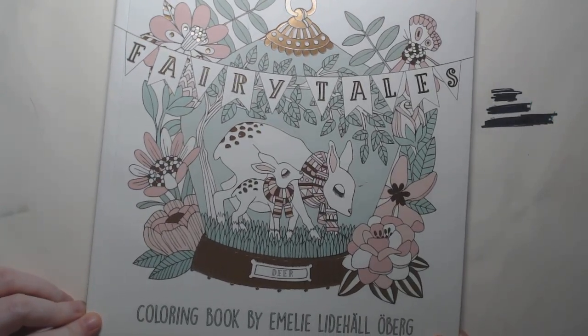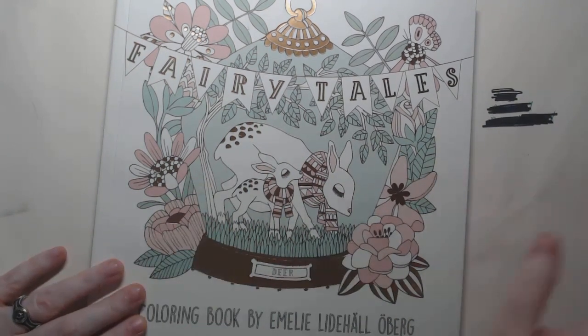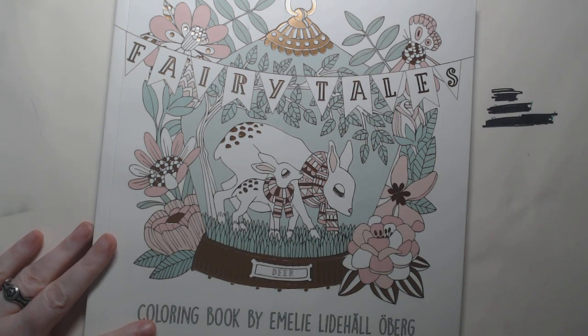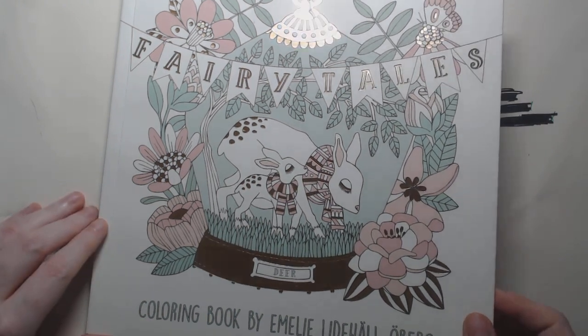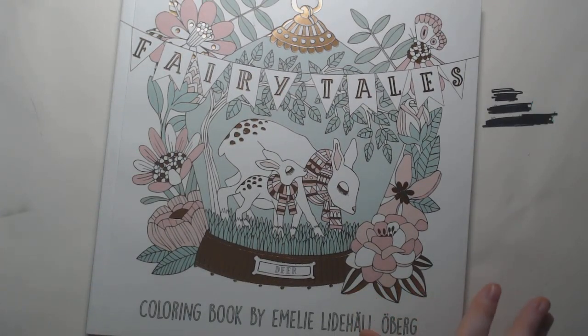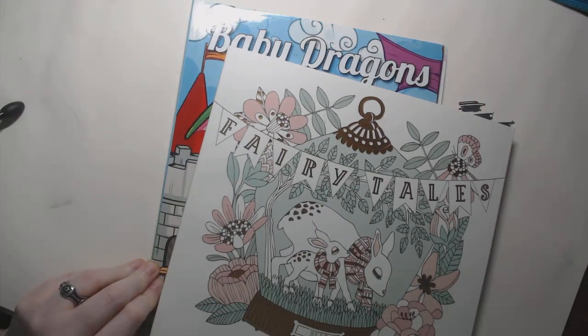This is one I have had on my wish list for a long time. I've kind of went back and forth on buying it. I saw some people complete some pages out of this for June, and I finally said, you know what, I'm going to go ahead and get it. It is an adorable book. It's Fairy Tales by Emelie Oberg, I believe is how you pronounce that. I apologize if that is not the case. In comparison to an average size coloring book. I'm going to zoom out.